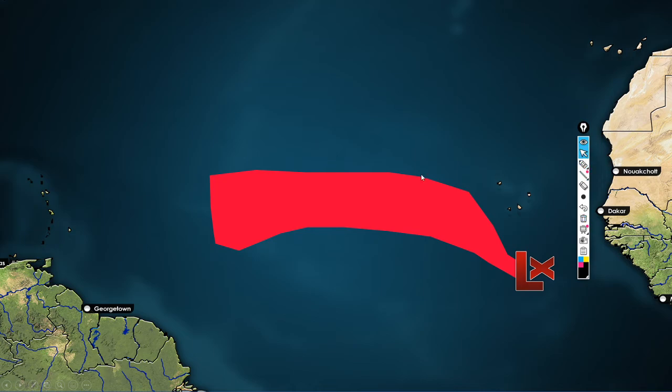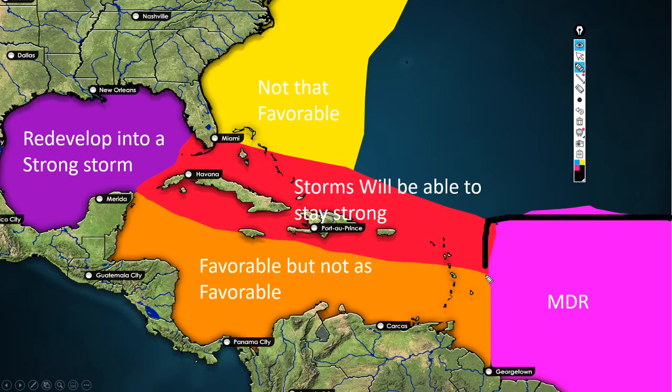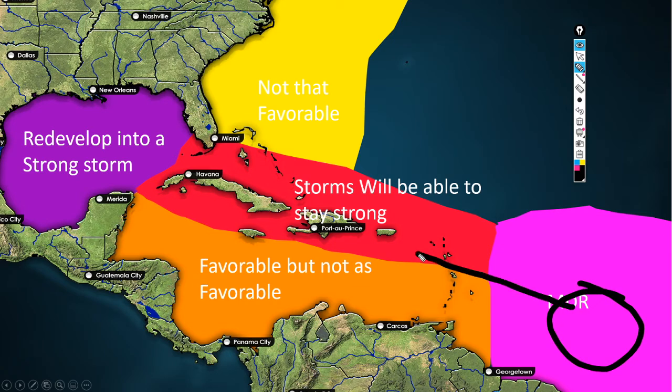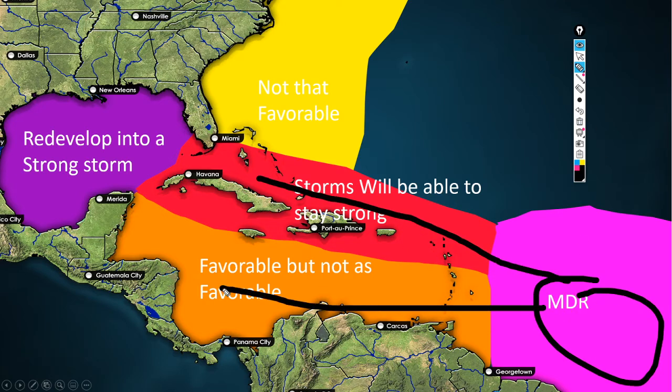Let's look at our hurricane outlook for the rest of the hurricane season. So this is the main development region in the pink. We're going to be seeing most of the storms develop in that area and move into these two areas here, either go up toward this area, or develop around this area and move up in this area, or move up around the middle.